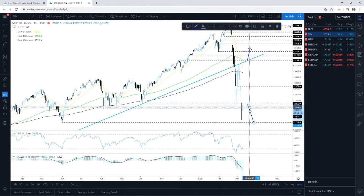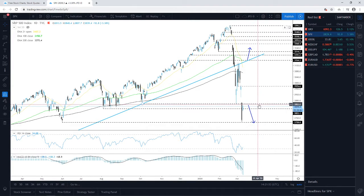We're keeping a close eye on it, but in a way, if it remains below this barrier here, the 2,856 zone, which is the lowest point of February, if this lowest point of February acts now as a good area of resistance, we could see another round of selling, potentially maybe even driving this one back closer to the lowest point of June 2019.